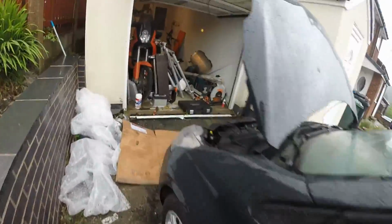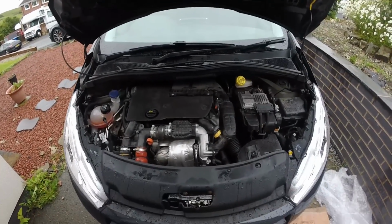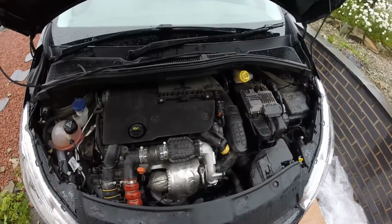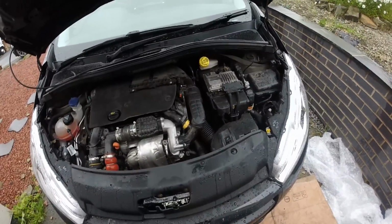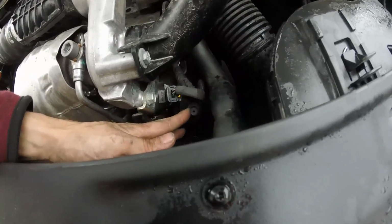Alright, let's check this computer out. Right, I'll give it a bit of a road test, and we've got rid of the misfire issue, but we've still got a problem. I've been poking around and doing various bits and pieces, and as I poked around down here, I've noticed that pipe snapped off.